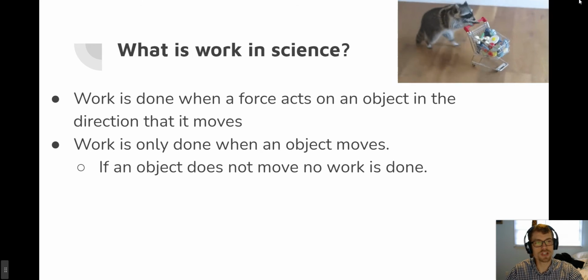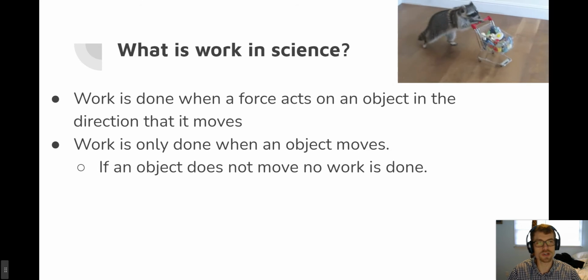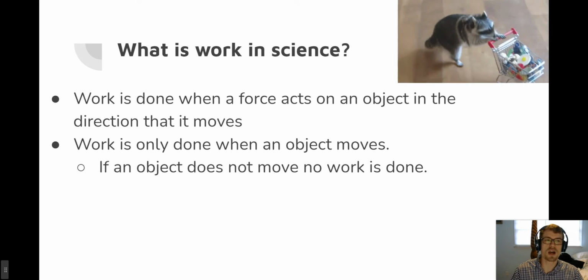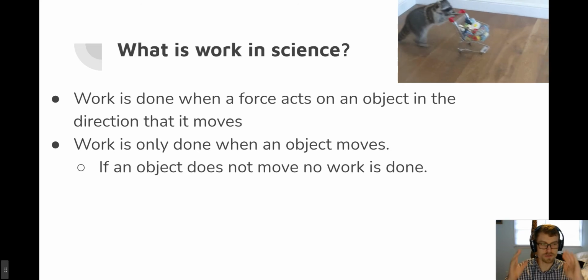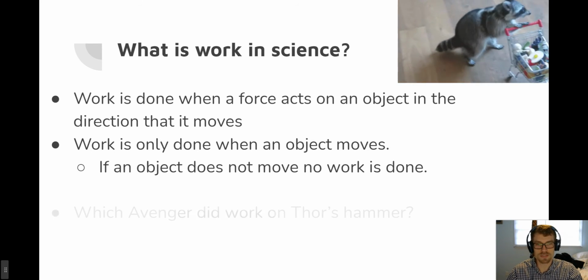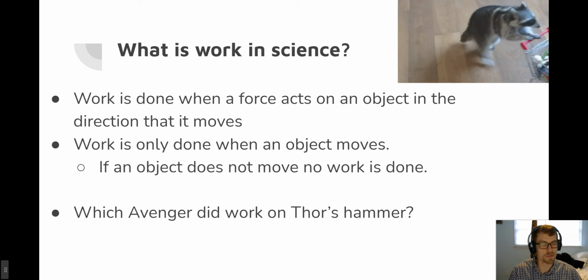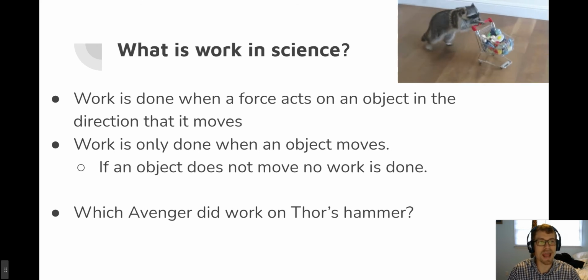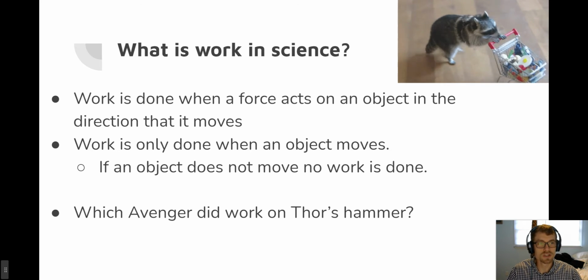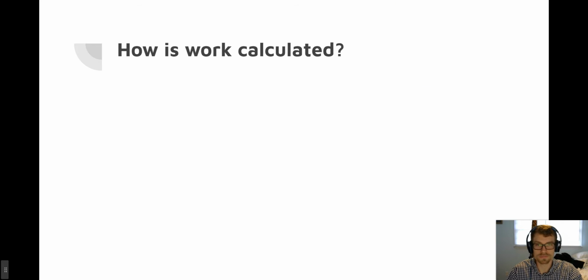So in our little video clip up here, we've got our raccoon friend who is pushing a grocery cart, right? Work is being done on the grocery cart. The raccoon is using a force to move the grocery cart, and so therefore work is being done. So again, which Avenger did actually work on Thor's hammer? Thor himself is the only one who actually got the hammer to move, and so therefore he's the only one who did work.